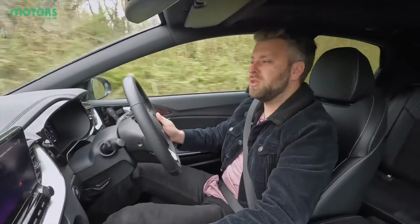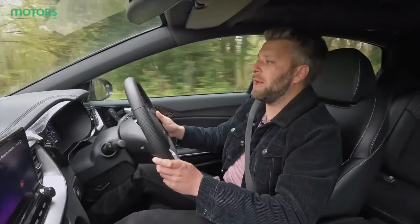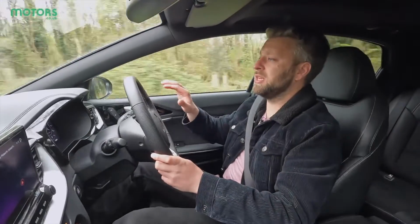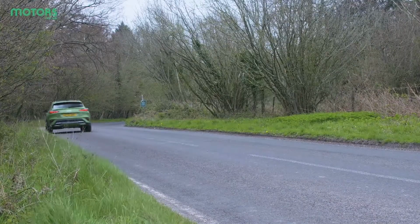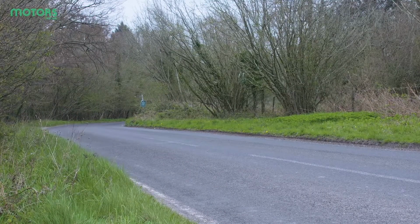One thing I will say is that you can just sometimes feel the front wheels just struggling to put down the power that's being sent through them. When you come through a corner, particularly if the inside wheel is just a little bit lighter and you try and get on the throttle again, you can just feel a slight sensation that the front wheels aren't quite happy with all the power that's being sent through them.